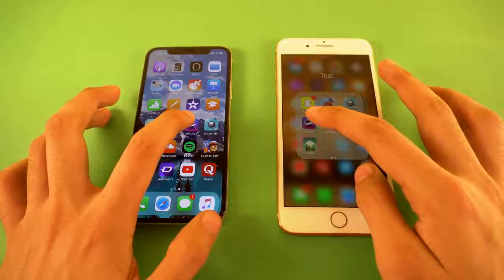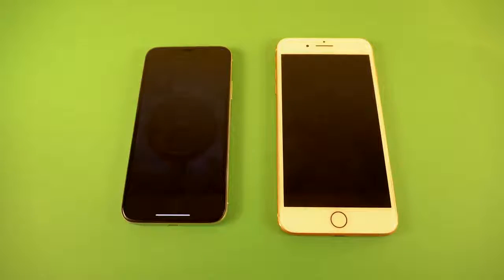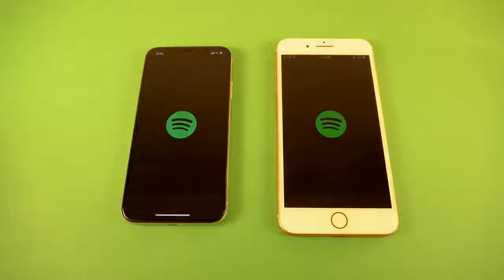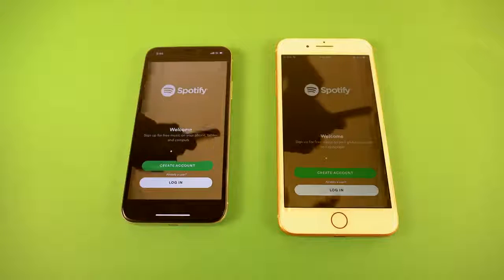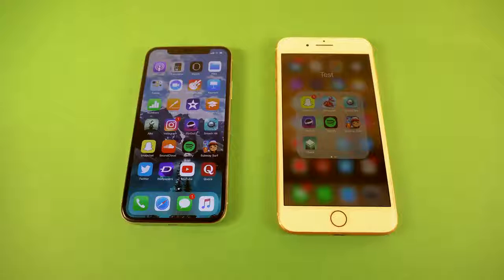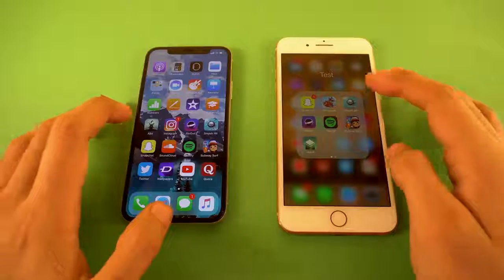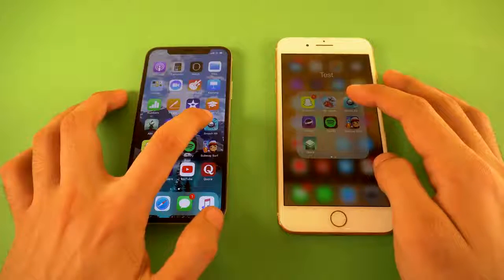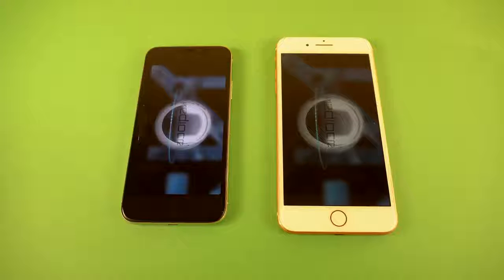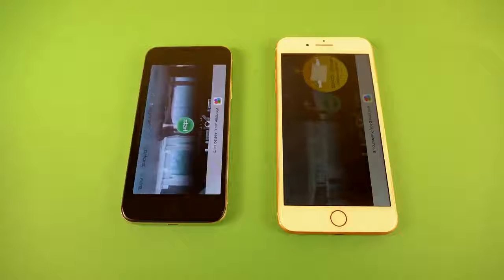Next we have Pinout. Exactly the same, no difference whatsoever. How about Spotify? The iPhone 10 is faster. So far, the iPhone 10 has shown that it is a little bit faster in some areas. Of course, we have to test out more applications. Let's see, we have Smash Hit. Here we go. Again, about the same, can't say any difference there.